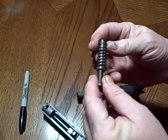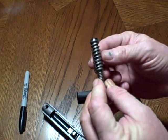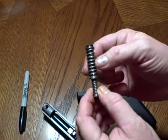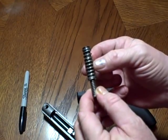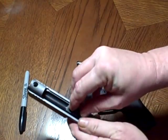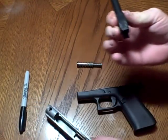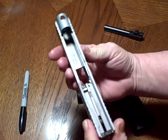The guide rod spring on here reminds me of the Glock 36, a single stack 45. The piece here on the outside spring is not solid. As a matter of fact, you can see the inner spring right here, or you can't, and here you can. Don't know if the camera can pick that up or not. The barrel right here, nice slick finish on the barrel. Feed ramp is kind of dirty, no problem. But standard Glock fare right here.